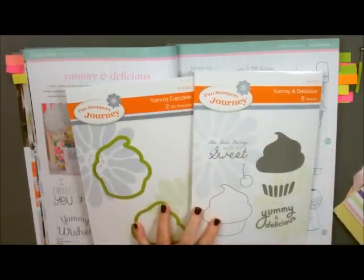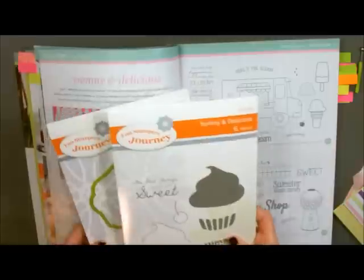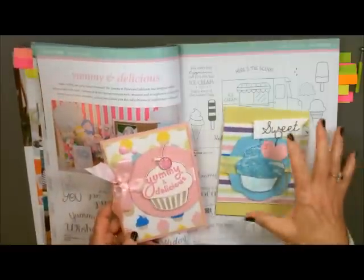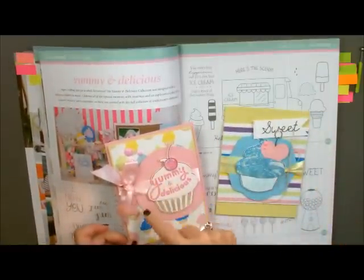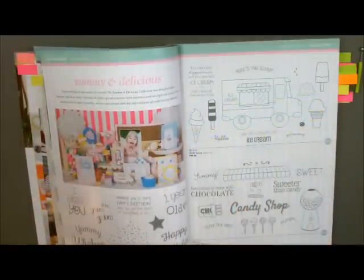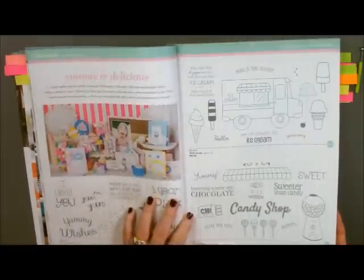We did 6 make and takes. We got framelits. We got stamp sets. This is the stamp set. This is the framelit that matches the stamp set. These are just 2 of the 6 cards that we had done. Embellishments and doodads, and just learning so much about the dies. It was just a spectacular day, and I got to meet so many of their workers and their employees. It was just so much fun.